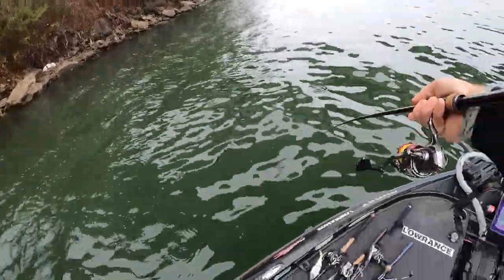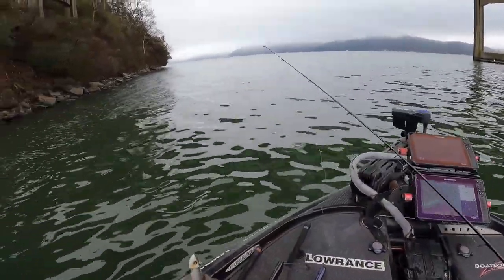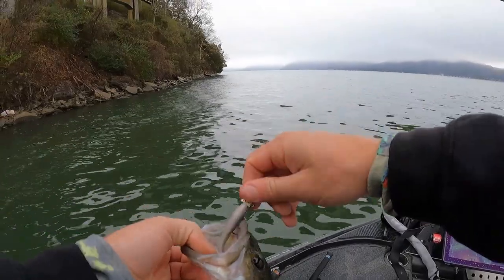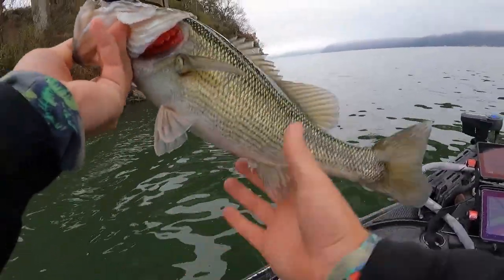Might be a spotted bass, guys. Get up in here. Oh yeah, that's a nice spotted bass. Check that out. That's a quality spot. That's like a 2.25 pound spot on the Nishine smelt head. Absolutely pinned him, just working it down the edge of this rock with a little 2.8 swim bait.